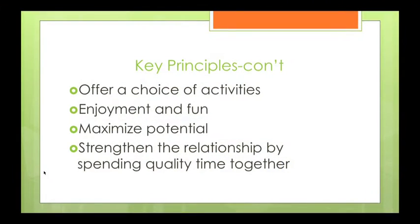Maximizing potential. We know that people with dementia often are under-functioning. So what CST does is really maximize their potential. Oftentimes you will be surprised at something that they come up with that you really didn't know they were capable of anymore. So we really want to try to help them in that way.